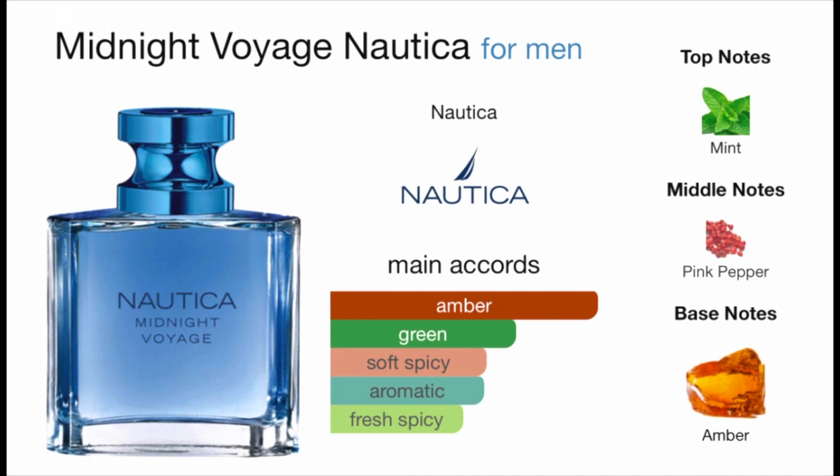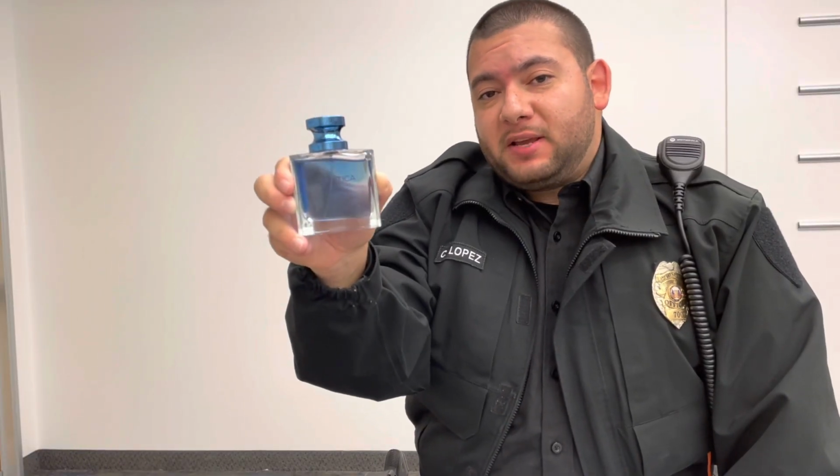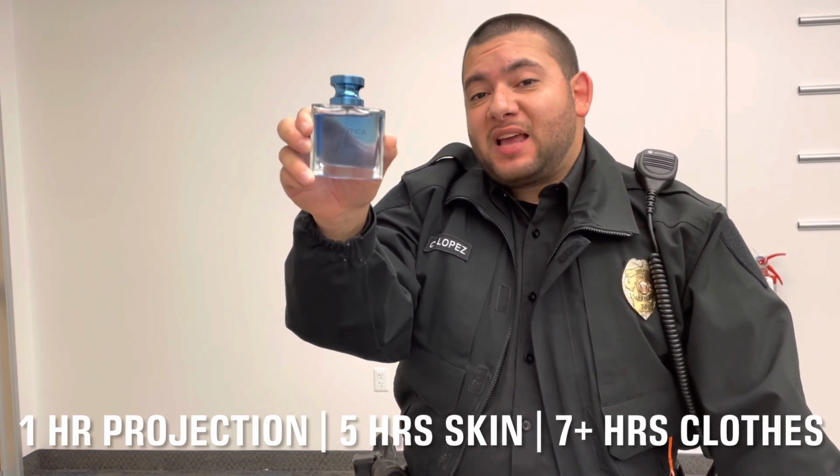So this fragrance was released in 2020. This is a springtime fragrance, but you can pull this off as a versatile fragrance because it's a blue fragrance. So what's the duration on this fragrance? You're getting 1 hour projection, 5 hours on the skin, and 7+ hours on the clothing.